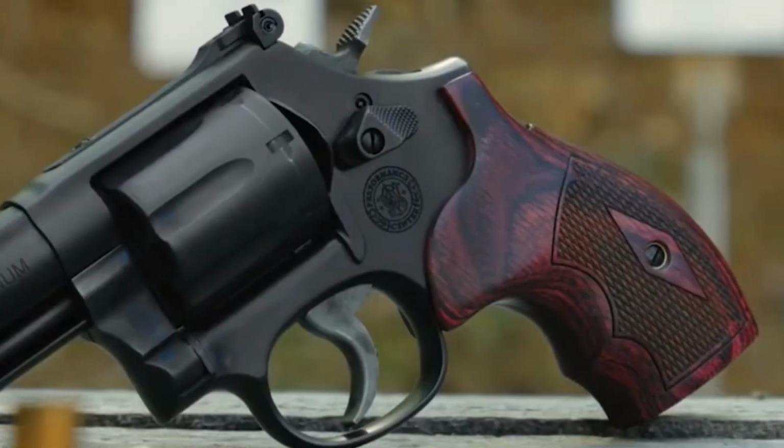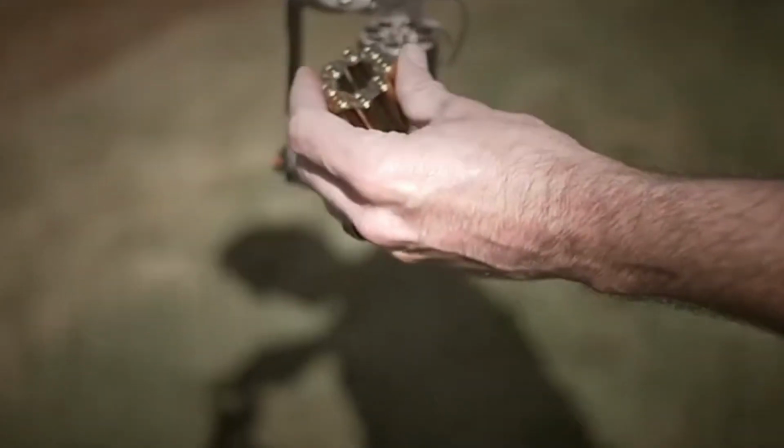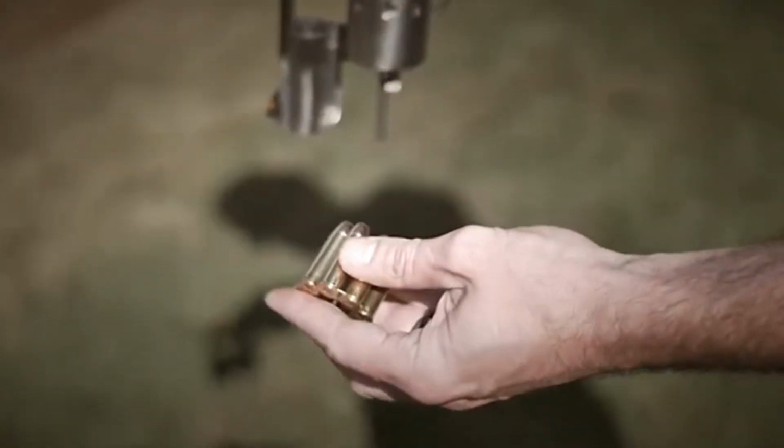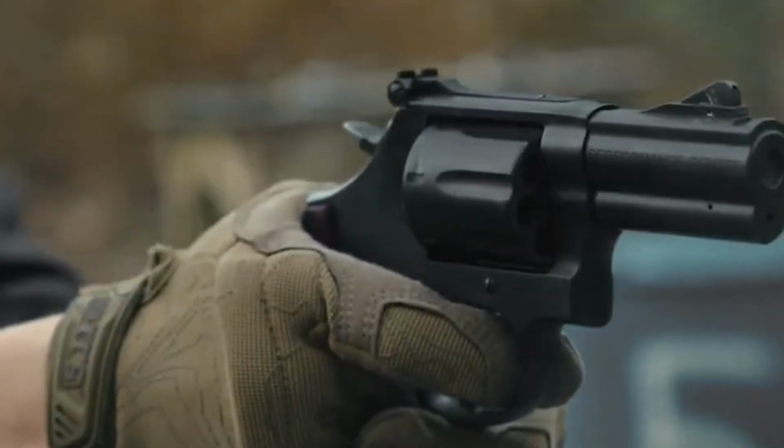Some revolvers look great on paper but turn into nightmares the moment you pull the trigger. The .357 Magnum is supposed to be the king of defensive cartridges, but these 5 revolvers will make you question everything you thought you knew about wheel guns. They're expensive mistakes wrapped in shiny marketing.